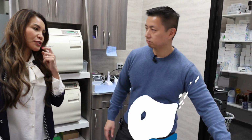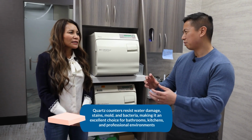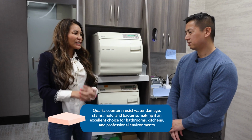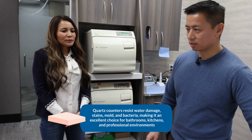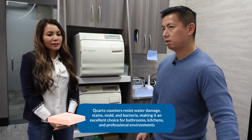Our last office was just laminate, but then what I noticed over time, it started discoloring. Was it like breaking apart or something? Like orangey. Yeah. But again, this looks very stylish, but it also seems very easy to clean as well. Yes, it is. Quartz is very durable. I love that.